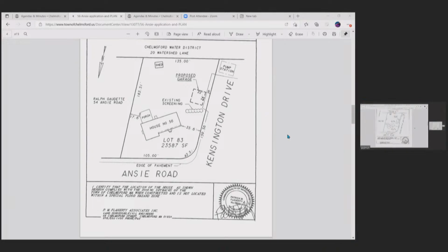Oh, yeah. So Dave's owned this piece of property for 25 years. He was in the military, so at times he would rent it out, and he's kept it because he and his wife had always wanted to come back and retire to Chelmsford. So they're back, and Dave's ready to retire. And they really need a garage in order to stay in town.